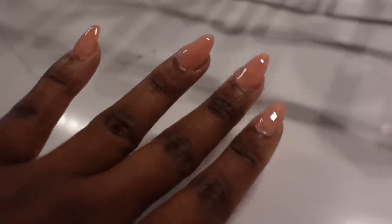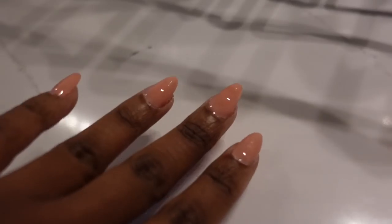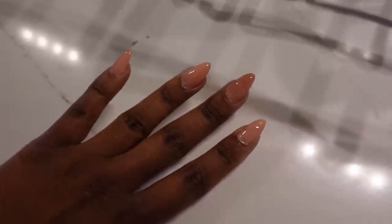Okay guys, so I'm in the kitchen. This is more of the color. Yeah, this is actually the color that it is in person. It's way more true to color here in the kitchen.